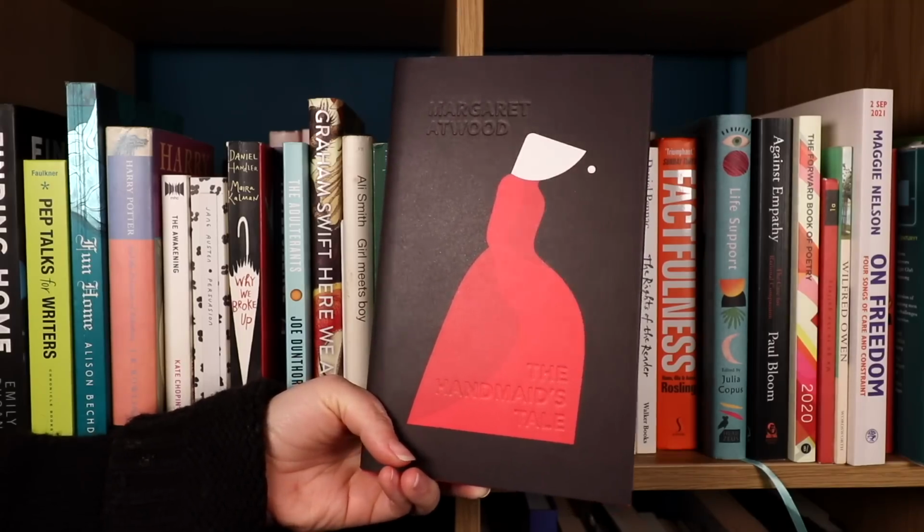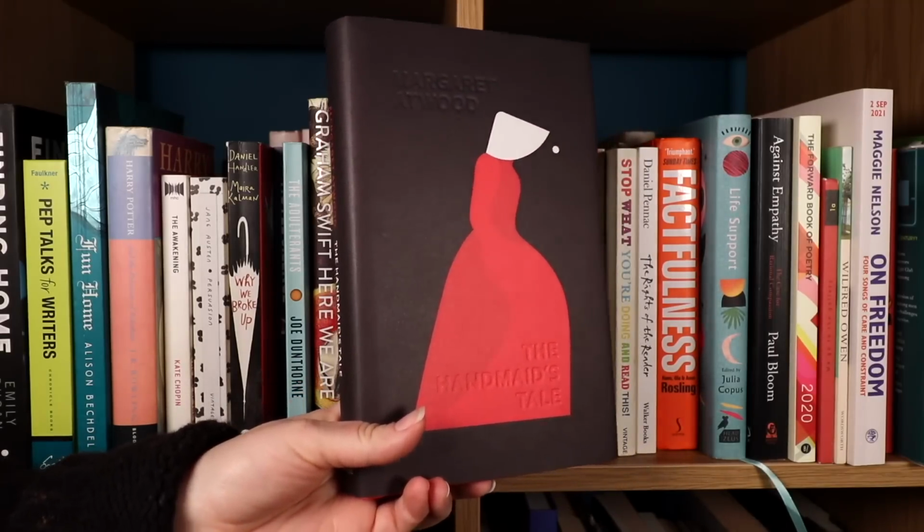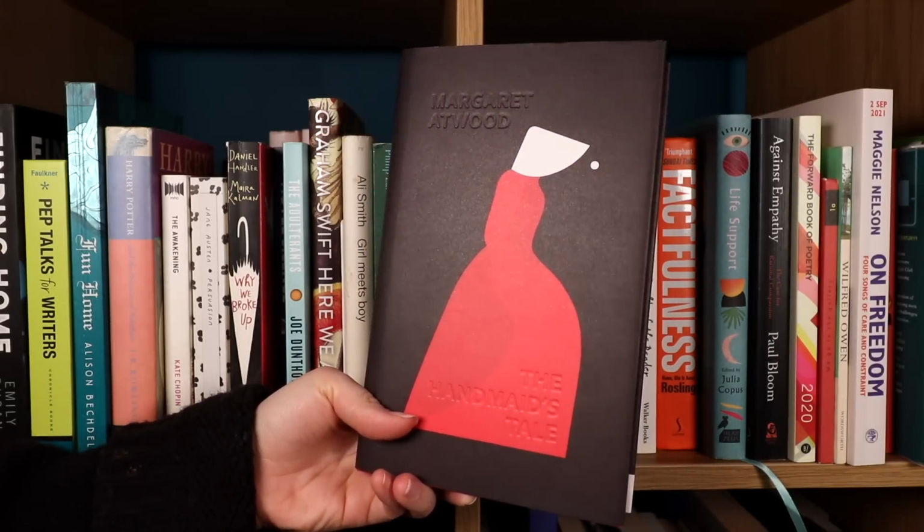The idea that immediately you will already know, especially because this was released when the Hulu first season was coming out, you'll already know the icon of the handmaid, the red with the white hood. And then the fact that the author and the title isn't even shown on the cover, it's only indented into the paper. It's just so cocky in a way that I love. It's very, very intriguing. It's incredibly simple and sleek. It feels like it was designed by like a Met Gala fashion designer kind of thing.